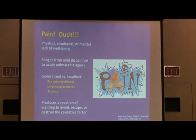So pain is defined in the medical literature as physical, emotional, or mental lack of well-being. It ranges from anything from mild discomfort to acute, unbearable agony. So it's a very wide range, and it's a very subjective thing. Different people, some people are, for lack of a better term, babies, and some are very strong, very brave. It can be generalized or localized.